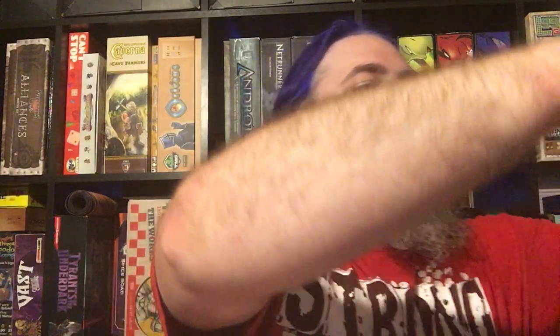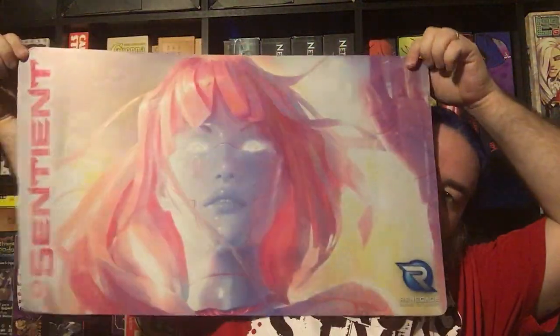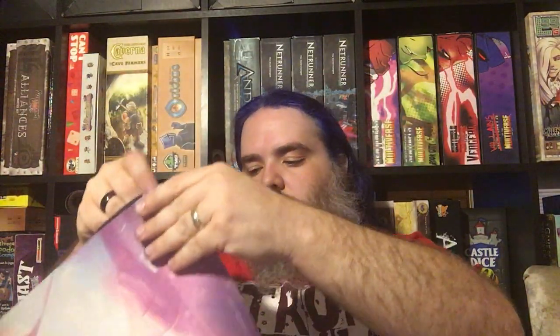I picked it up because I love the artwork so much, and it's something unlike a lot of my other playmats, which tend to be darker, so I'm excited about that. I've seen Sentient played multiple times, so I knew that I was going to like it, and I am glad to be adding a copy to my collection.